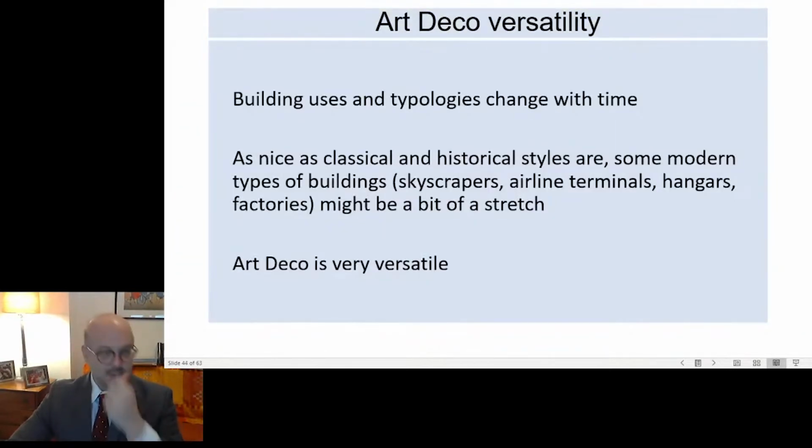So that was accessibility. Let's talk about versatility. One of the reasons that was given, especially in the 20th century, for a radical change in the approach to architecture was that there were lots of new types of buildings. Technology advanced very rapidly, so we had elevators and steel frames, so skyscrapers, airline terminals, hangars, factories, all kinds of things that Gothic and classical architects didn't have to deal with. They built churches and temples and courts, but not too many airline terminals.